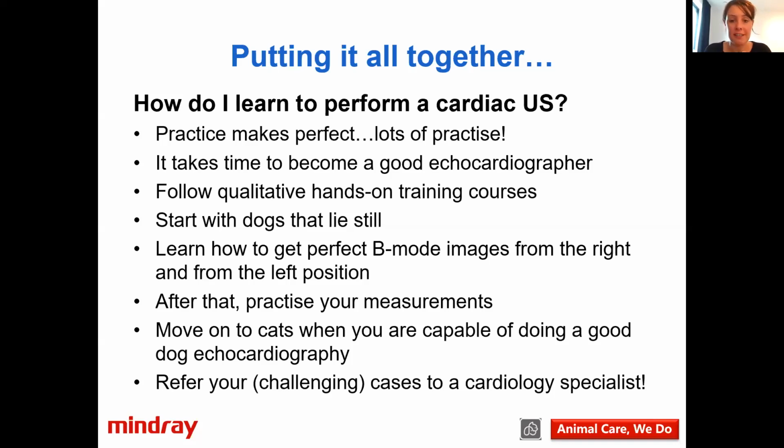Start with dogs that lie still. Don't start with cats. Learn how to get perfect B-mode images from the right and from the left, and then apply your measurements. Move on to cats when you are capable of doing a good dog echocardiography. And in the beginning, when you start practicing more small animal cardiology, refer your patients to a cardiology specialist so you can learn from them what they have found on their echo.